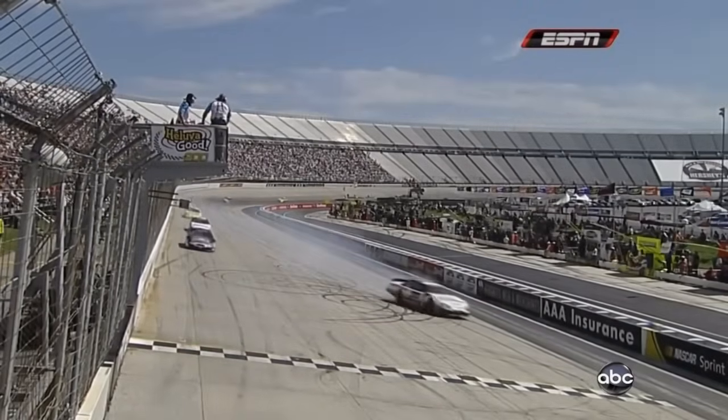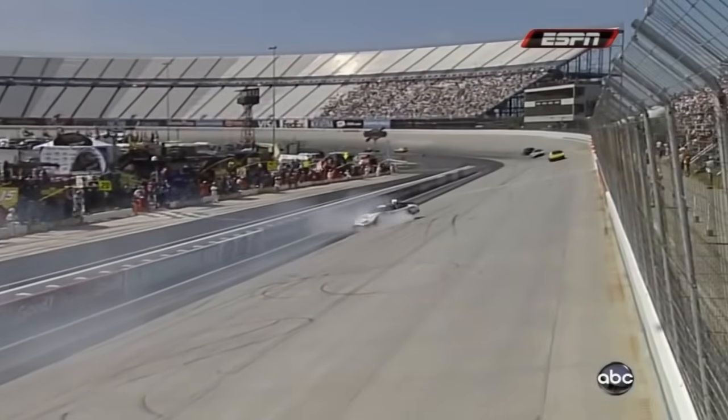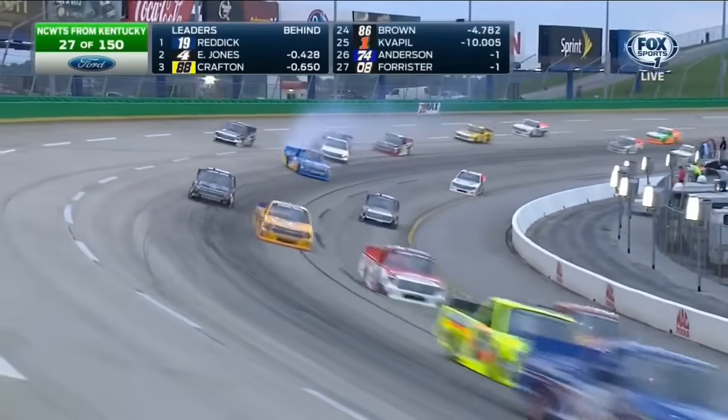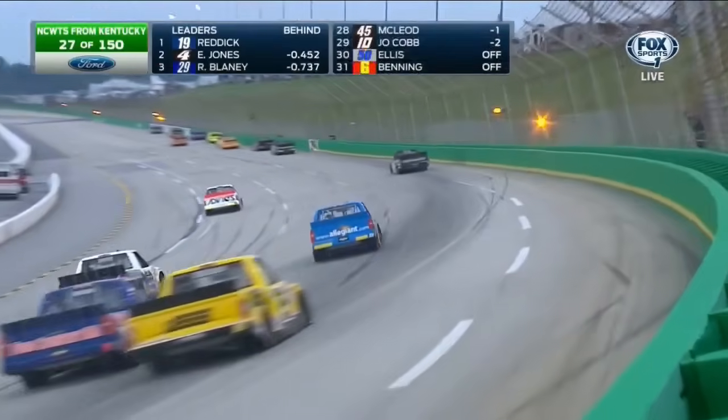Look at that. He's spinning. Could have been a right front tire. Man, oh man, he got lucky. Got to take advantage of those breaks when you get them, AB. Comes Blaney with him in the blue. In trouble. Gallagher, hang on. What a save by Spencer Gallagher.